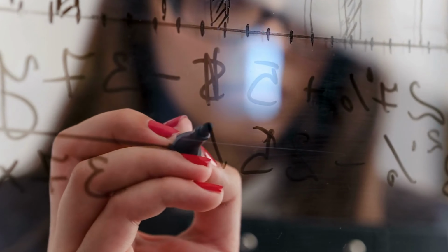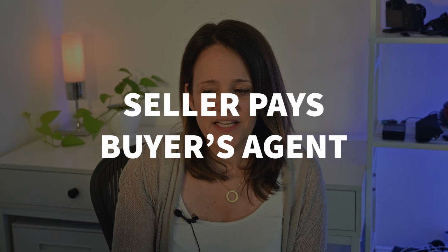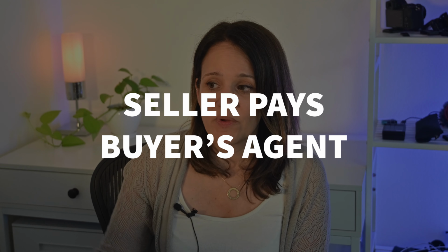And so the other option is to partner up with a local realtor, somebody that's really good at data analysis, that enjoys it, and they can do a lot of heavy lifting for you. And so here's the good news. In most cases, it's the seller that pays the buyer's agent when the home closes. And so there's no out-of-pocket expense for you. And instead, you're getting somebody that is going to help you find the right home for you.